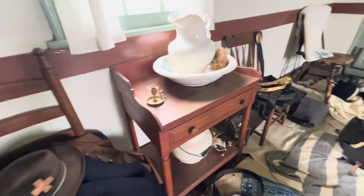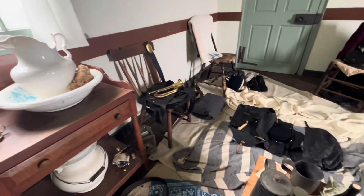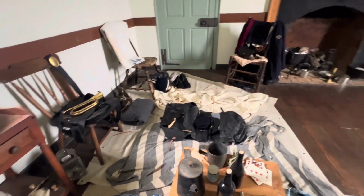Some of the old hats. I love how they've made it about as realistic as possible in this room.